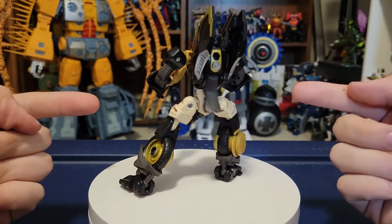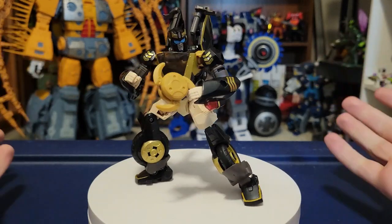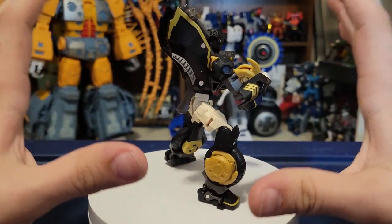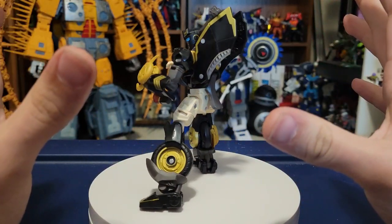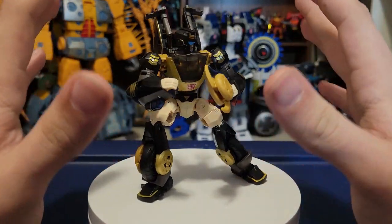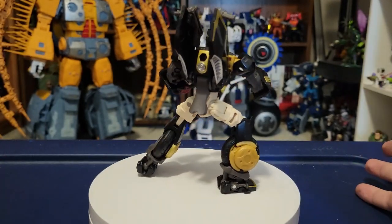Whereas you look at this guy and you know that this is from Animated, even though he doesn't have the same style and proportions and all that stuff. It's all here. All of the tellings of Animated Prowl are here, and I freaking love it. As a child of Animated, this makes me so happy. Enough rambling off the top. Let's go ahead and take a closer look at those details.